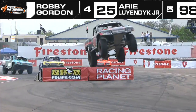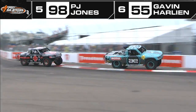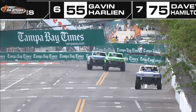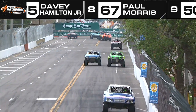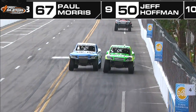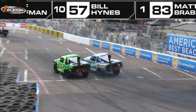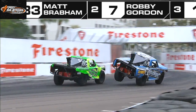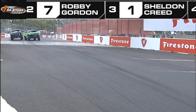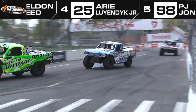White flag is out, last time around for the Speed Energy Stadium Super Trucks. Matt Brabham with the lead. Sheldon Creed, Robbie Gordon battling for second as you see them swing out of turn number 3. Robbie Gordon starts to duck inside. Gordon takes a look to the inside of Sheldon Creed. They battle. They touch in turn number 4. Contact there. Creed will have advantage at turn number 5 as they swing back around. And then Robbie Gordon with the advantage, getting that front left off the ground. Sheldon Creed is able to hold off Robbie Gordon into turn number 7.